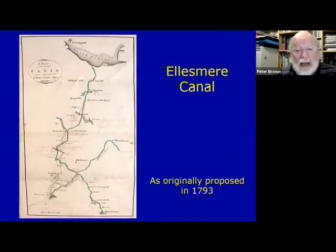The Ellesmere Canal, when I gave talks on the Ellesmere Canal, I have the subtitle, "The canal intended to go from south to north," which finished up going from west to east, because the original idea was to join Shrewsbury, past Wrexham and the industrial area there, down to Chester, across the Dee, and then out to a new link to the Mersey, a place that became Ellesmere Port. It was just a mudflat when the plans were done, but that was the original plan.